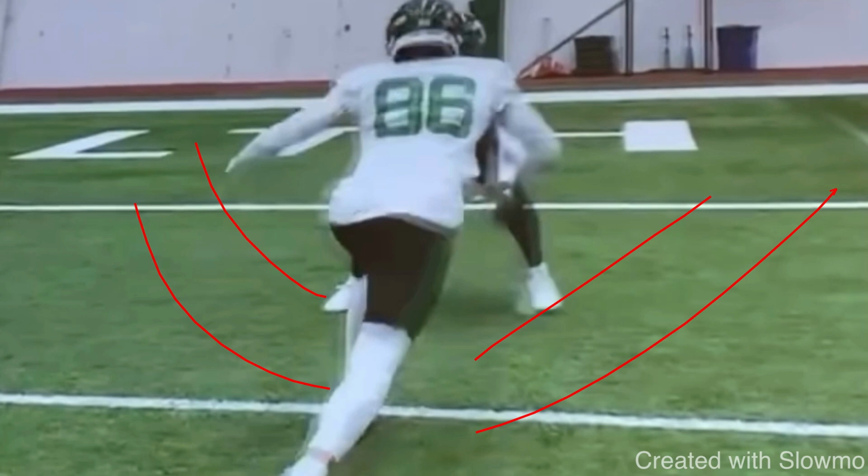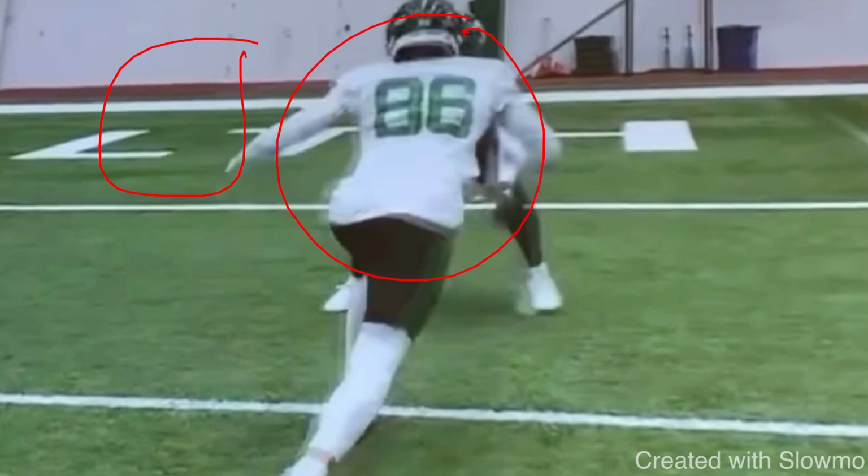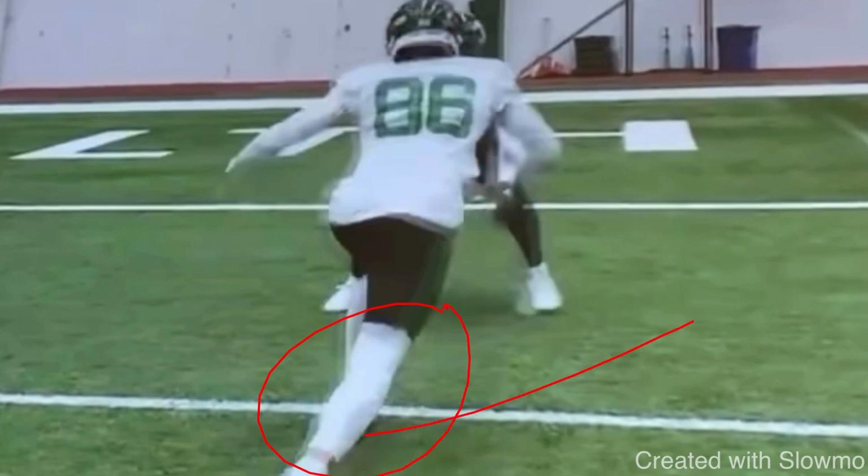You want to think of press releases like you are driving a car on the highway. You got the far left lane, you got the middle lane, which is where we are, and then you have the right lane. To get this DB to move to that right lane, I need to step to that right lane. Now, you might be asking me, well, why are my feet so important if a DB's eyes are watching my hips?